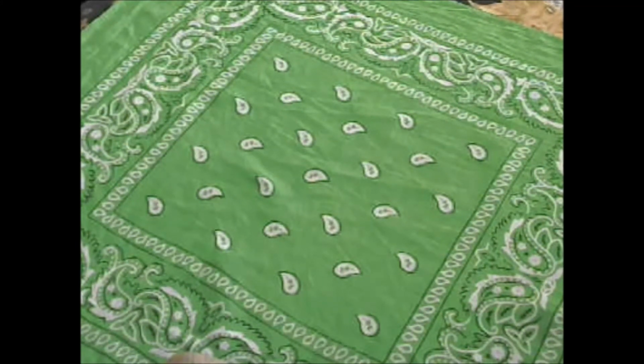Or shall I do that next week? We'll think about that when I do the next upload. So let's go as I work through these oracle decks and different ways to connect with the cards in some way. And you can use this with any card, with any deck.